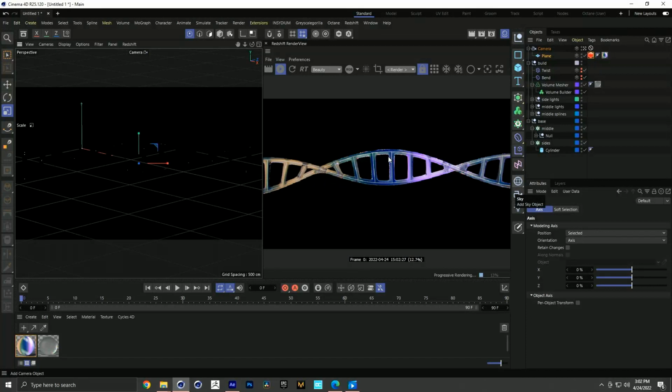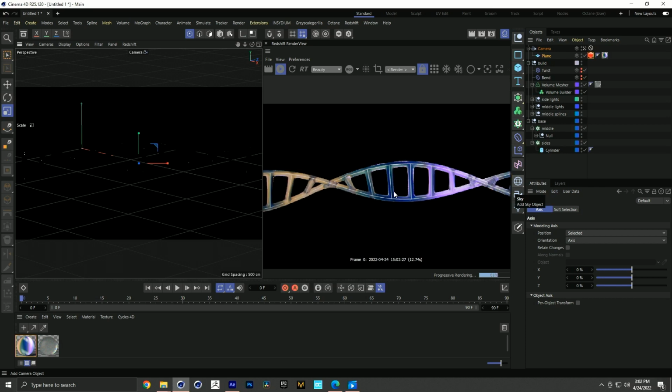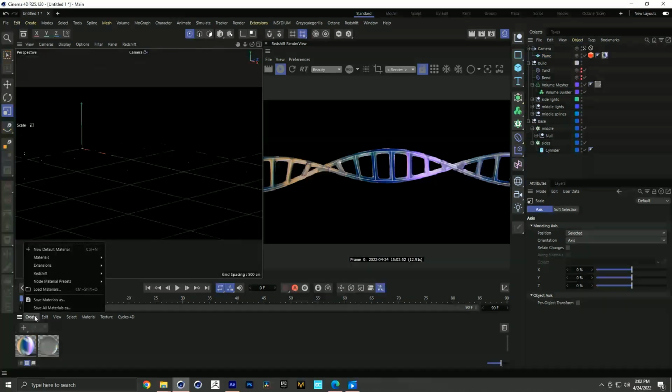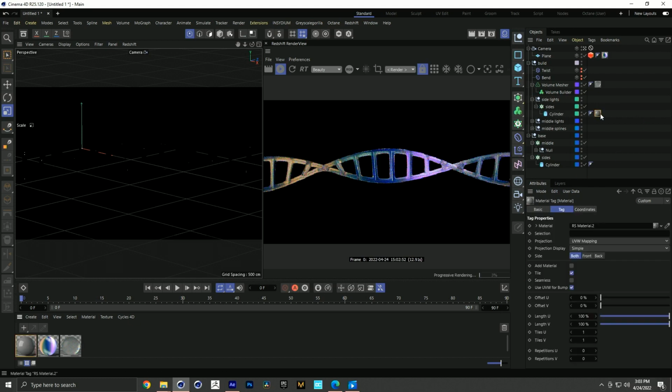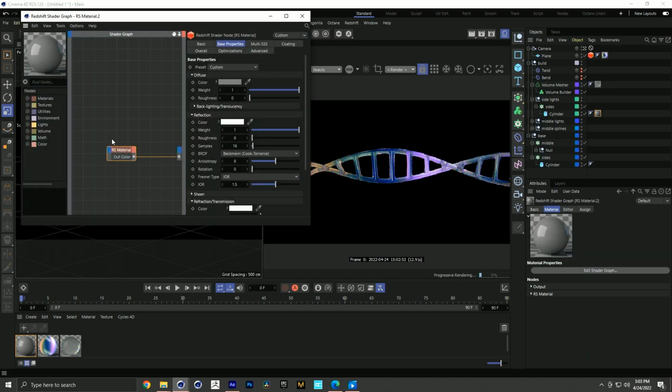So the next thing I want to do is just jump in here and start to add a little bit of flavor to some of these cylinders in there to make it look like lights that are traveling along the inside, and I do that with a material. So go to create redshift material, and then go to my side lights, and then make that material be a tag on that cylinder. Double click the material tag I just created.